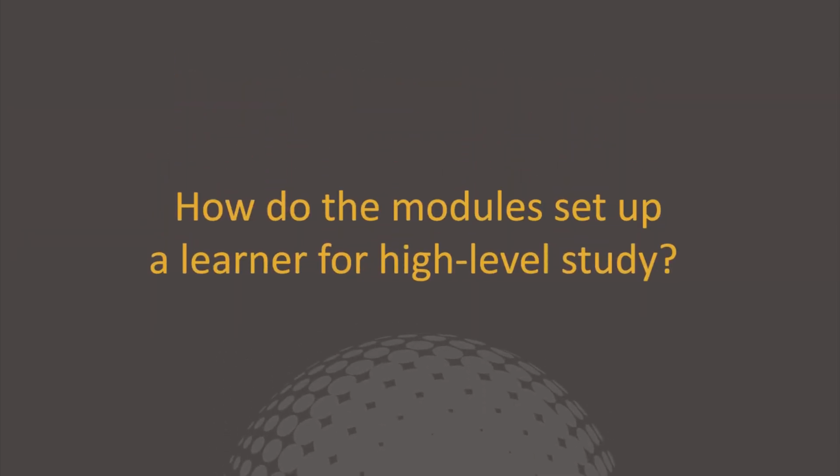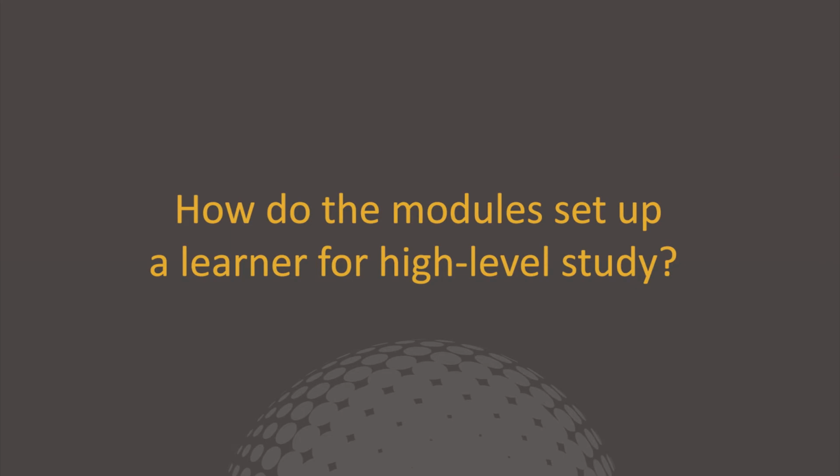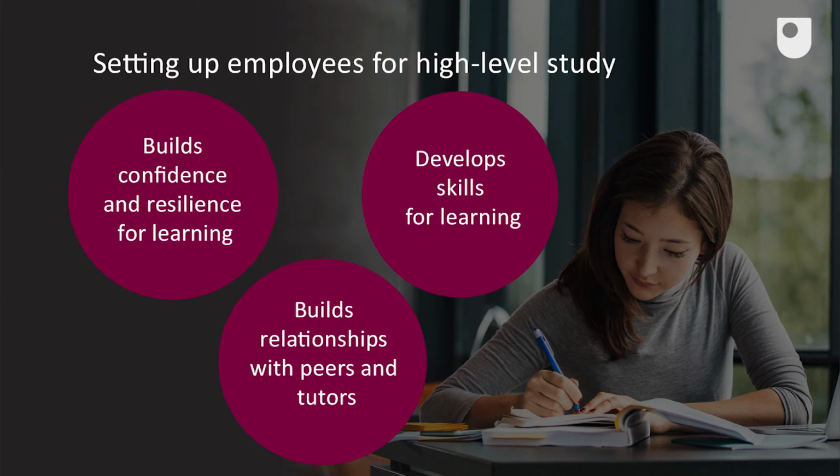And how do the modules set up the learner for higher level study? Well, I think it does that in 3 ways, really. Almost the most important thing is that it provides the student with a level of confidence and resilience that they can take forward into the rest of their university study. Our students are a very diverse bunch, but the thing that they share in common is that they are all lacking in confidence. They don't really understand what it means to be a university student, and these modules provide them an opportunity to develop study skills that are really, really important.